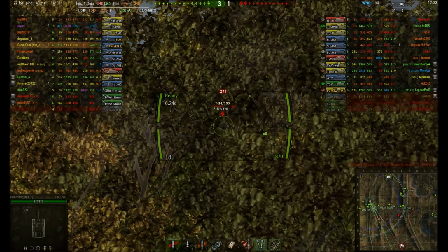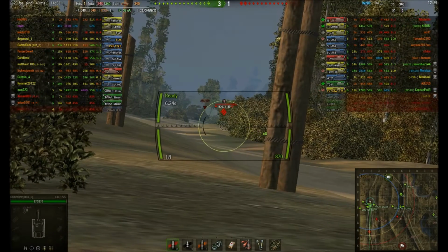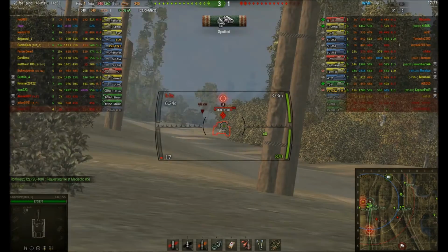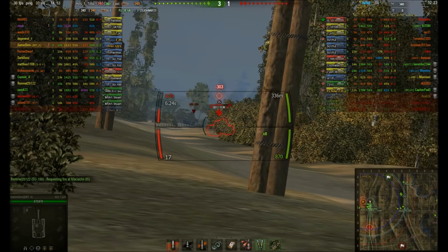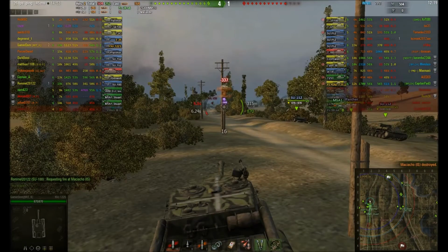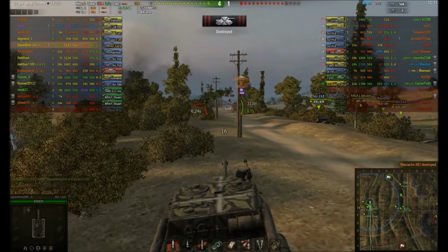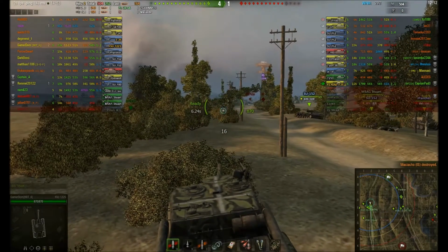I'm going to hit him. Leather. What did that shot do? Wafted it. Aim time, reload time, pretty good. There you go, another shot, another killing. If you allow it to aim, it can do some damage, this gun.